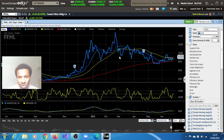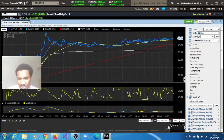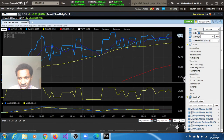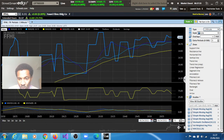I wanted to plot some extension and retracement levels, but I think we may have to just see if we can do it on this daily model here. This daily model. So on this 1 minute model, sorry about that. So we'll see what's going to happen. So this is the 1 minute model.